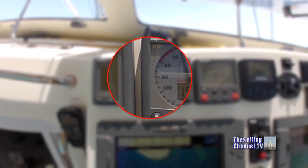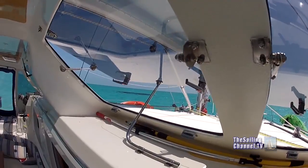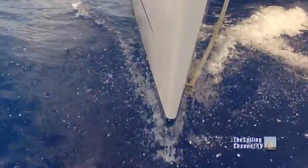And of course, we're still keeping an eye out for any heads. This coral head was right on our course, so we diverted.